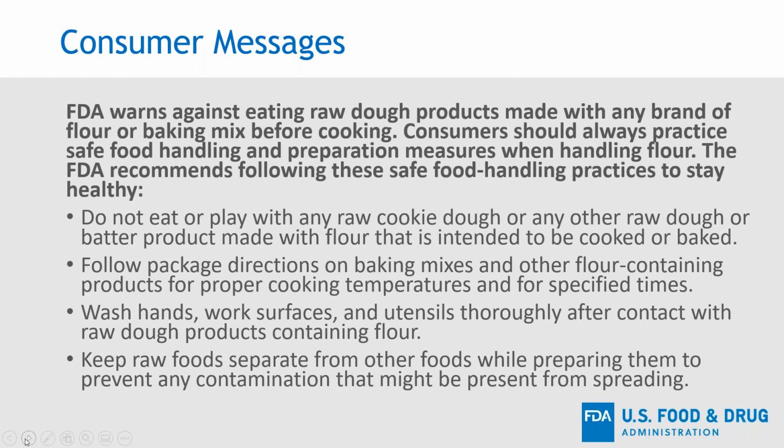Follow package instructions on baking mixes and other flour-containing products for proper cooking temperatures and times. Wash hands, work surfaces, and utensils thoroughly after contact with raw dough products containing flour. And as we always say, keep raw food separate from other foods while preparing them to prevent any contamination that may be present from spreading. Next.